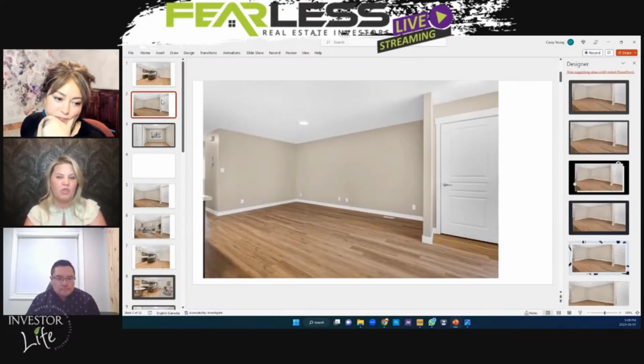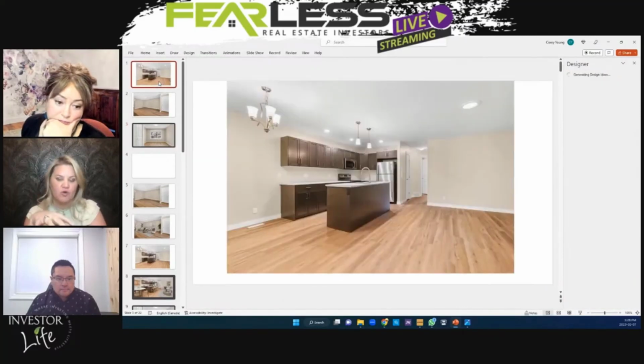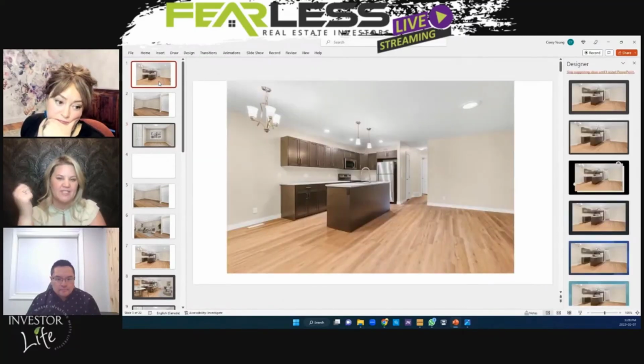So it's about $30 an image, depending on who you go with. Really quick turnaround time often. And in this case, it was my photographer who took the photos, and then he also had them staged. So you've got the, yeah, kind of continuity there.